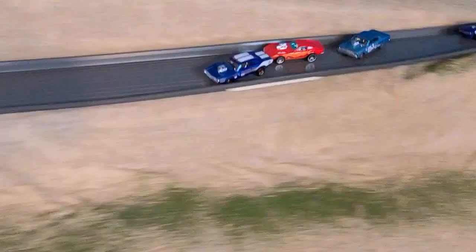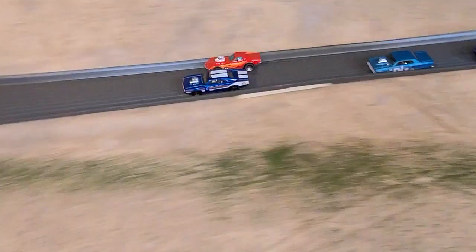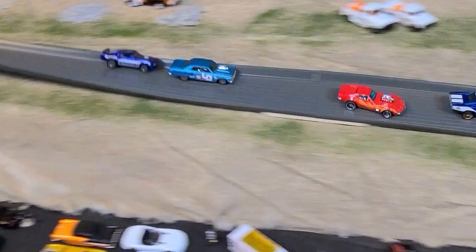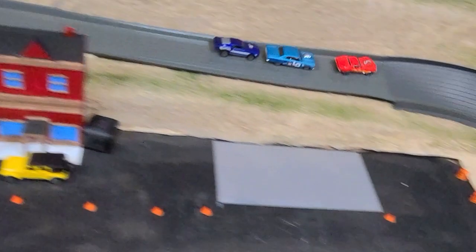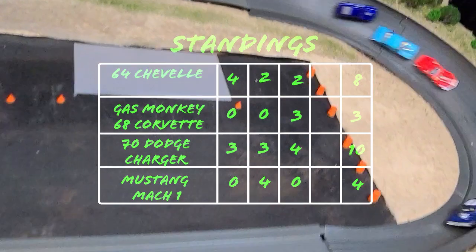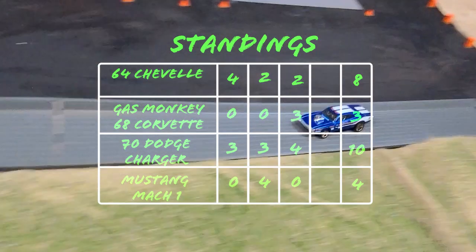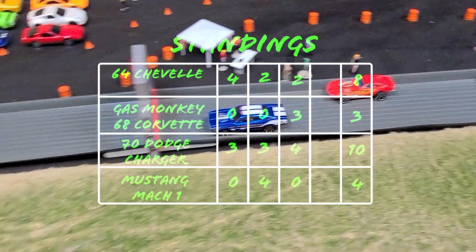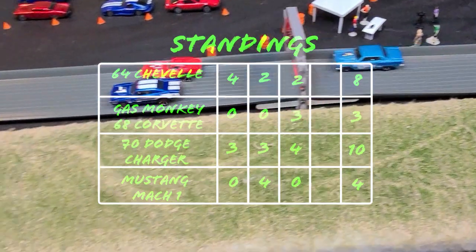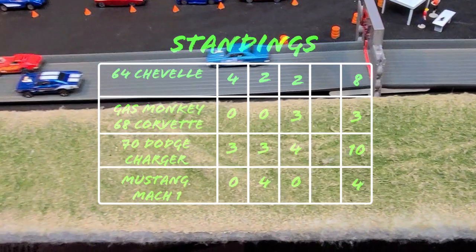Yeah, but the real race was this Vette. Look at the Gas Monkey Vette making a move on first, going to the outside on horseshoe number 2. Just couldn't close the deal as they come out of that turn. Falls back into line. Gets a little loose there. But look, there's a massive amount of car lanes behind. And here at the end, he just pours it on and almost passes to the finish line. Our Dodge Charger is still in first, Chevelle in second, and the Mustang and the Corvette are way behind.